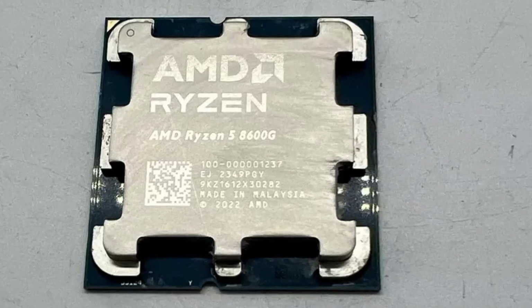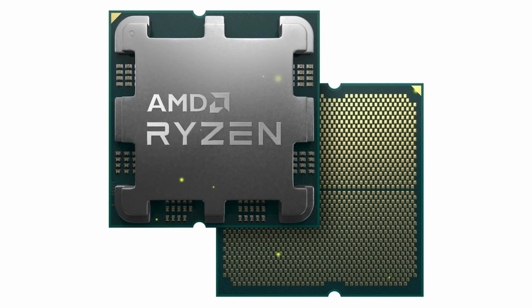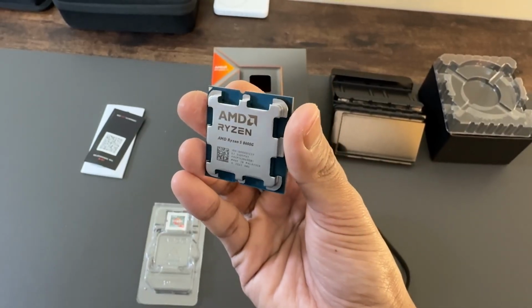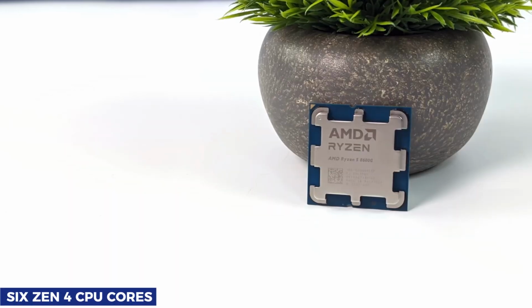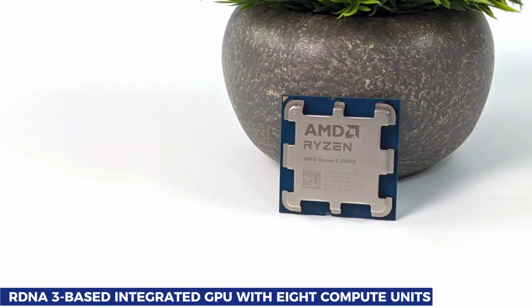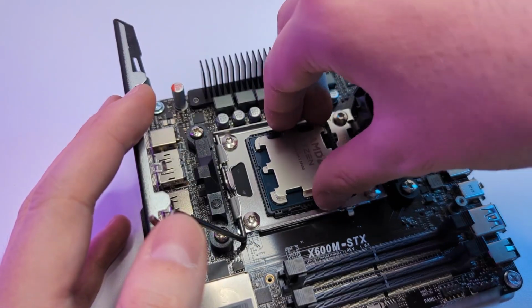Number 4. AMD Ryzen 5860G. If you're building a gaming PC without a dedicated graphics card, the AMD Ryzen 5860G might just be your new best friend. Priced at around $170, it offers almost 90% of the flagship Ryzen 7870G's performance, but at a much more wallet-friendly price. The 8600G comes packed with 6 Zen 4 CPU cores and features an RDNA 3-based integrated GPU with 8 compute units, giving it enough muscle for a smooth 1080p gaming at modest settings.